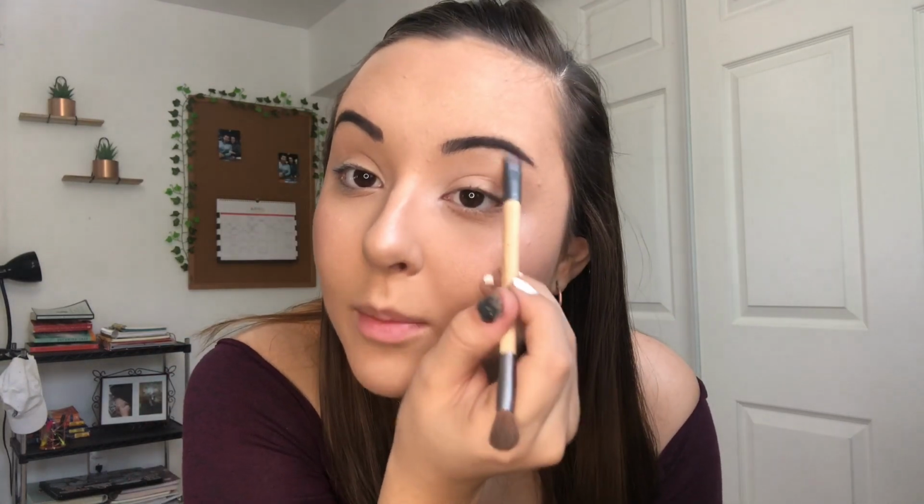Alright, time for the eyes. Not gonna lie, I do have a couple everyday looks that I go between, like 3 different ones, but today we're just gonna go with the one that I definitely do the most. I have this 2-ended Eco Tools brush that I like to use, and then I just go back to that Galactic in my highlighter palette and use the small end, and then I like to just highlight the corners of my eyes, and then where my brow bone is.